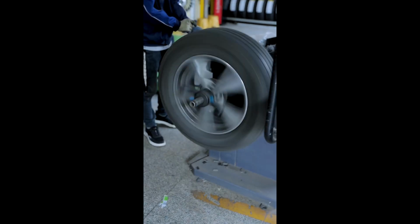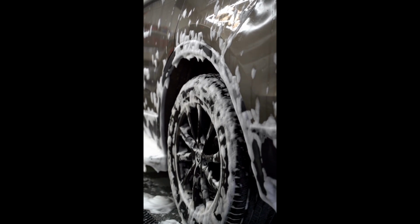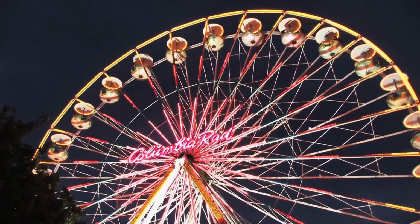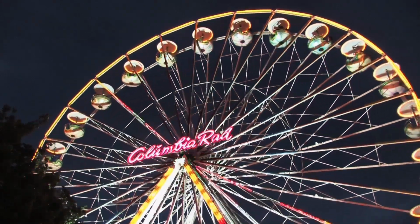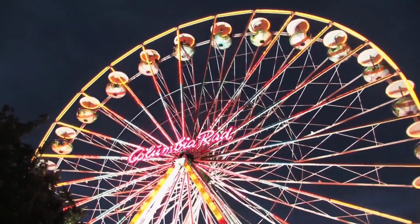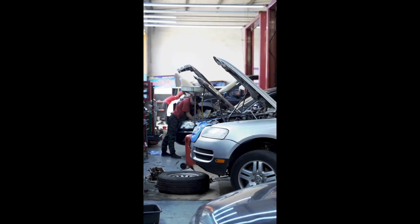Performance and precision. And then there is the performance, the way the wheel responds to your slightest touch, whether you are cruising on the highway or navigating tight corners. The precision of a luxury car's steering wheel is unmatched. It's designed to give you complete control while delivering a driving experience that feels effortless.